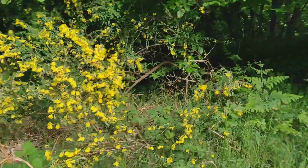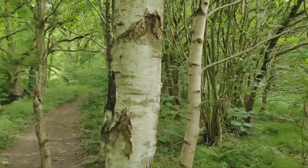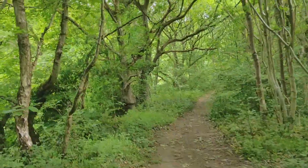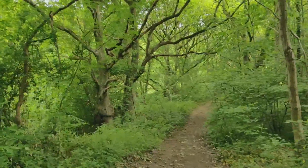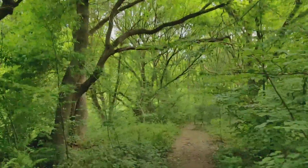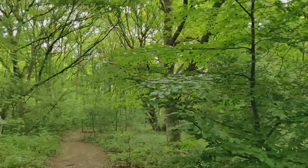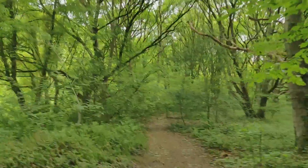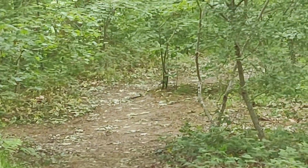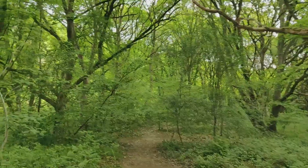We've also got some gorse in bloom. And I mentioned silver birch and its very identifiable bark. Here is a good example of it in the middle of the footpath. Little blackbird, I think, there, just in the middle of the footpath.